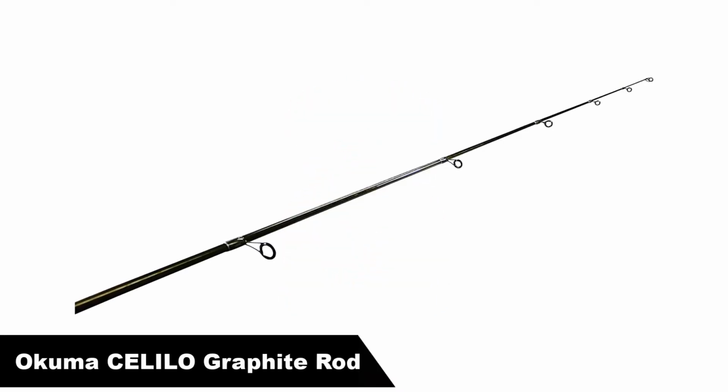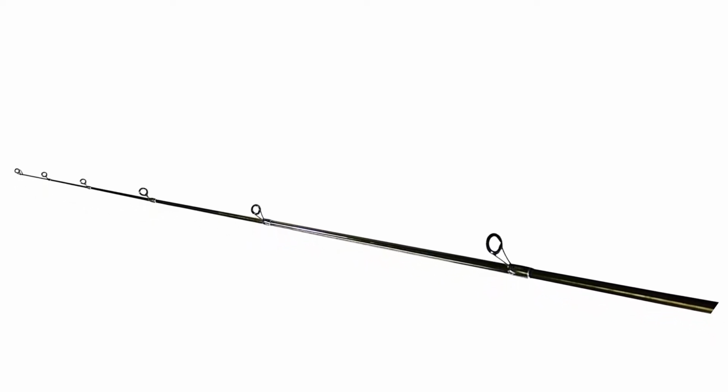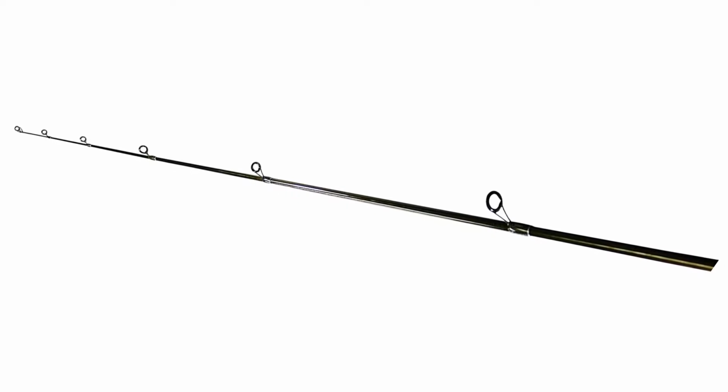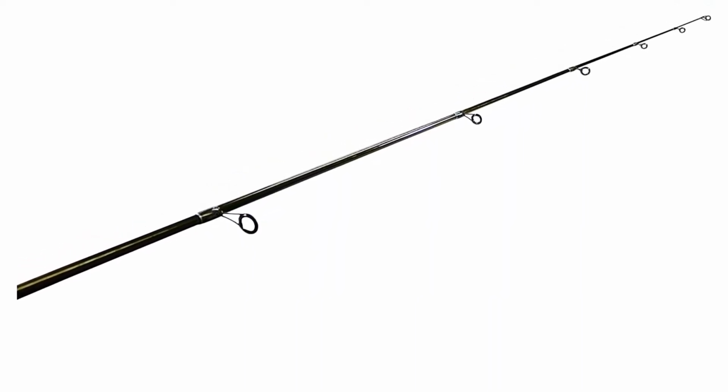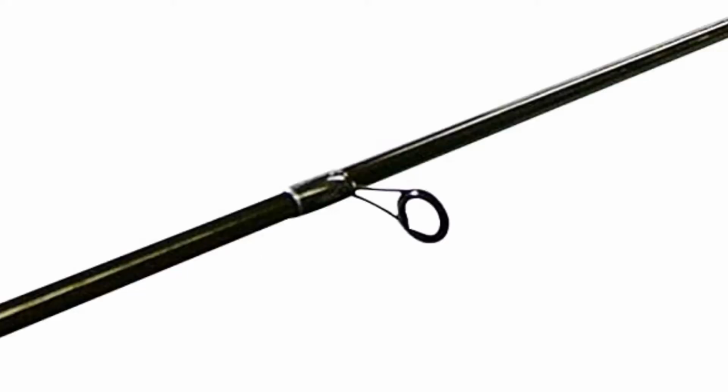Number 3. Our third best pick is Okuma CELILO Graphite Rod. There was a time not so long ago when using a bait casting reel was more of an art than anything else. But now modern reels have magnetic brakes and anti-reverse features that make casting easier than ever. A great bait casting reel isn't enough, you need to have an outstanding rod to go with it. The best on the market is the Okuma CELILO Graphite Rod.